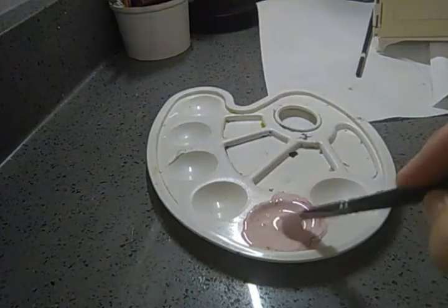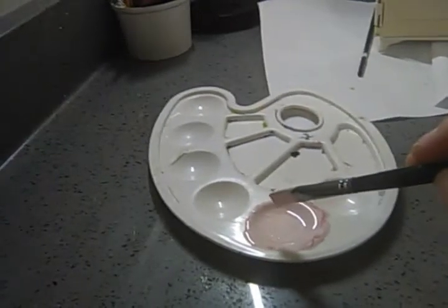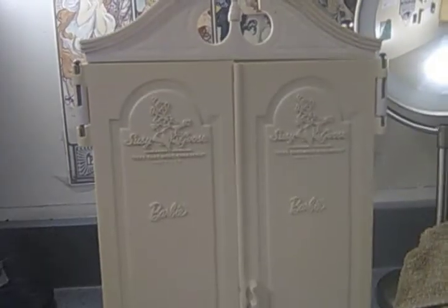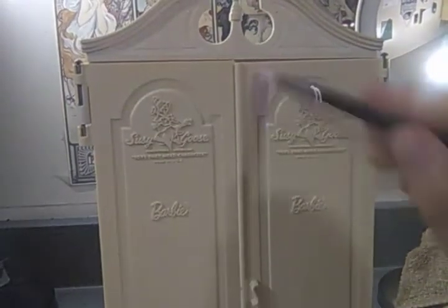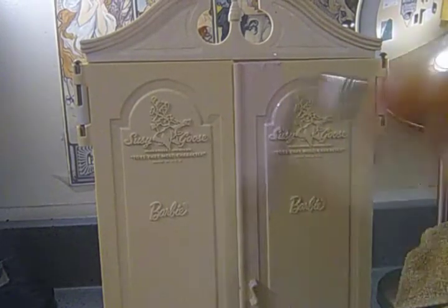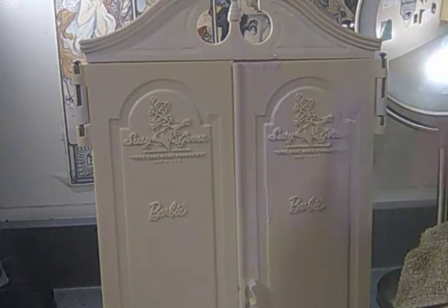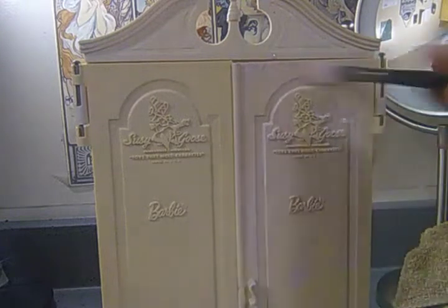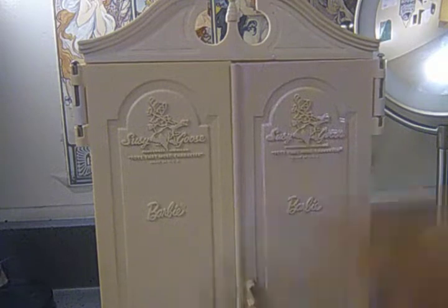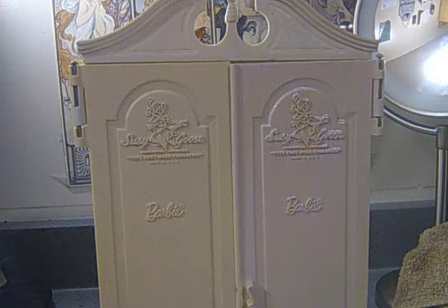Now let's get started on painting. So we're going to start by just painting it a solid pink. Maybe two layers. And then we're going to put in a turquoise color.